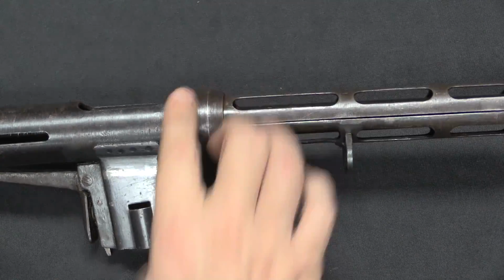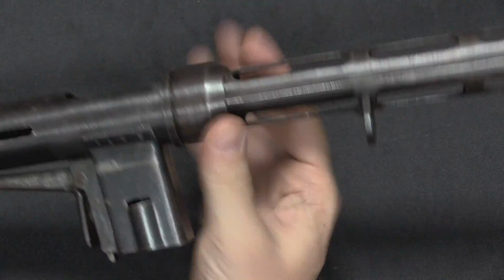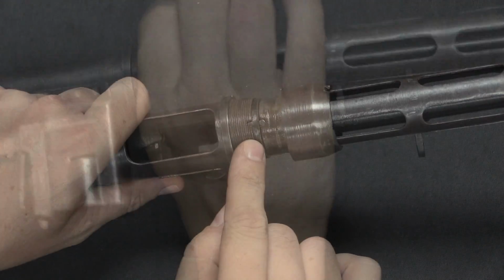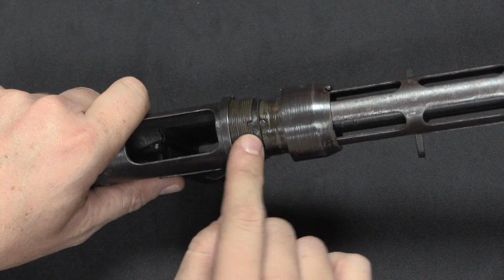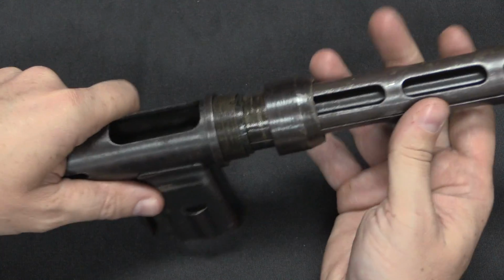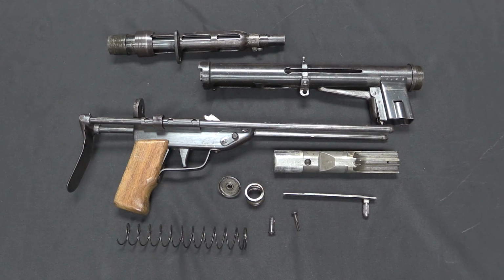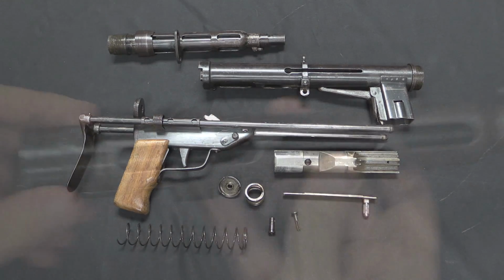This actually has a threaded collar as a barrel nut. So if I unthread this, the barrel comes off. There is a key here that makes sure that the barrel stays in the proper orientation, but once this is off, the barrel comes out. There is your complete field stripped TZ-45. So let's take a look at a couple of the other features here.